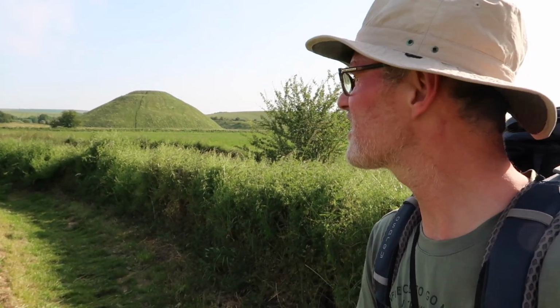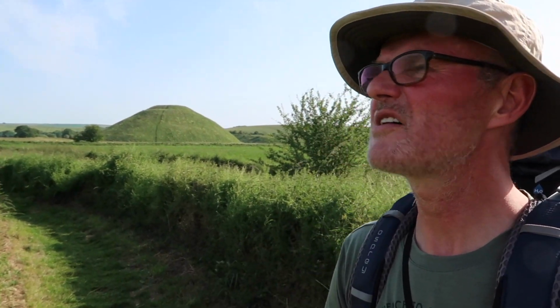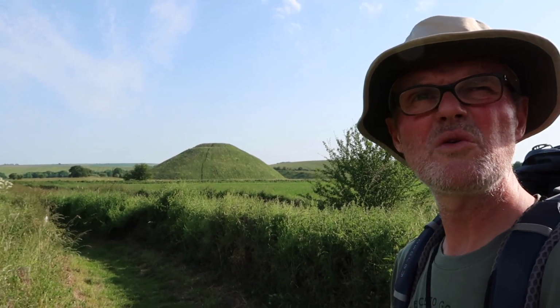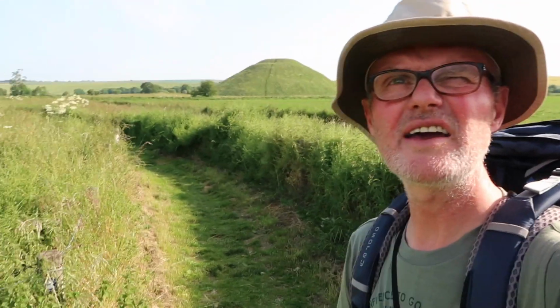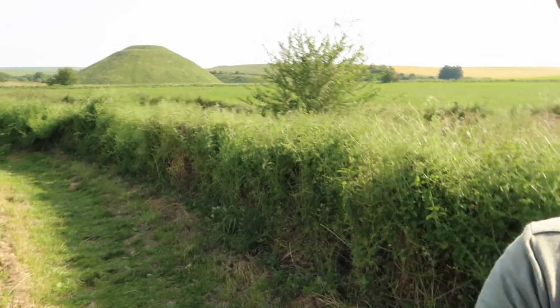extraordinary sight behind me. It's Silbury Hill. Fantastic amount of earthworks involved there. 4,000 odd years old, going back to the Neolithic, possibly Bronze Age. But just look at it, in the middle of the chalk downland here, surrounded by acres of grassland and crops, you've got this almost otherworldly hill, man-made, entirely man-made. Fantastic to see Avebury and Silbury Hill.